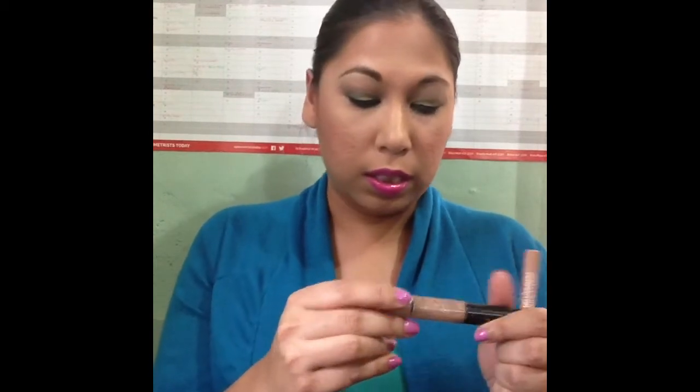For brows, I have my e.l.f. eyebrow kit in light, and I set it with my City Color Brow Eye Gel, very gunky. Even if I don't finish it by the end of March, I will trash it because it's looking really horrible, and I got more than my money's worth.